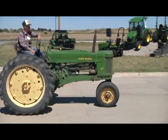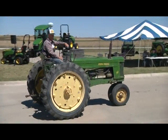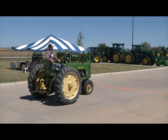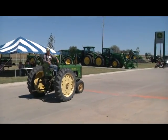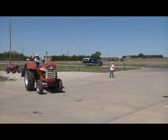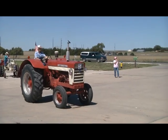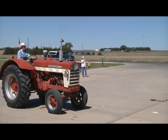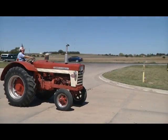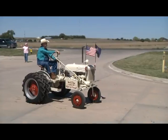Okay, folks, a 1954 John Deere Model 50, Fred Kleinschmidt, Plainville, Kansas, ladies and gentlemen. That is a Model 50. Runs like a sewing machine. Fred also owns the next entrant, which is a 1962 IH. This is a 660 diesel, owned by Fred also. Looks like he's got the missus driving one.